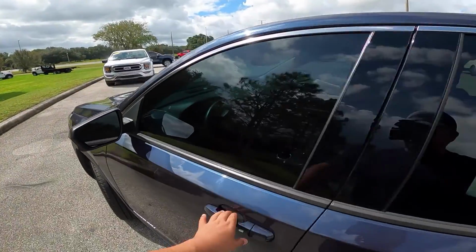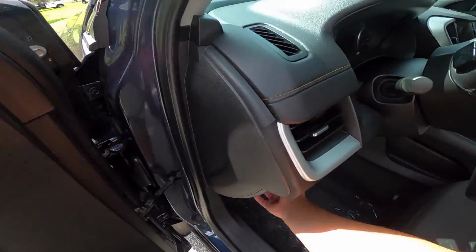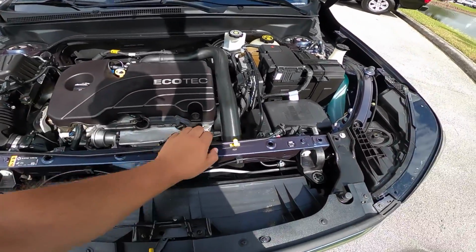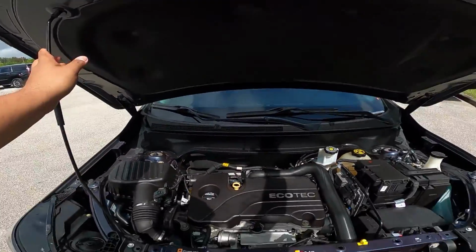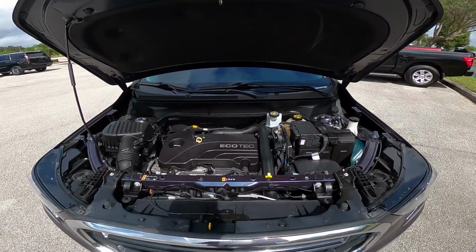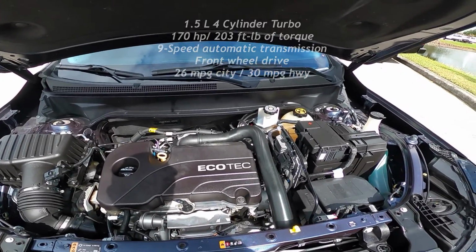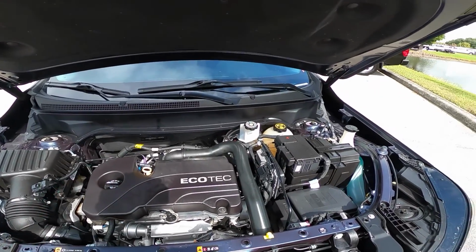So guys, let's go ahead and check out the power plant that we have here for this GMC Terrain. All right guys, we have to get a hood prop for this one here, so we can put this up. So here, this is basically a turbocharged engine. It's a 1.5 liter 4-cylinder turbo producing 170 horsepower and 203 pound-feet of torque. Not a lot of power, and this is mated to a 9-speed automatic transmission.